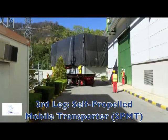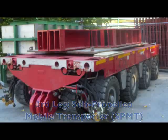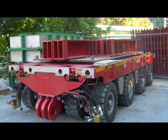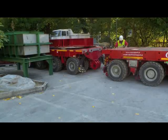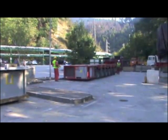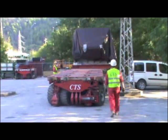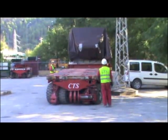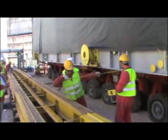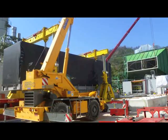For this stage, yet a third type of land transporter was needed, a self-propelled mobile transporter, or SPMT. SPMTs are modular multi-wheeled platforms which can be connected into lengths suitable to the size of the load. As the name implies, SPMTs operate under their own power and are guided by an operator who can independently position sets of wheels to guide the transporter on its chosen path. Because of its flexibility and its ability to negotiate tight turns and narrow passages like those at the utility site, the SPMT was the ideal choice for the final move to the generator's final location.